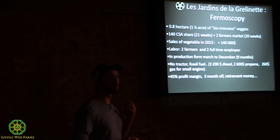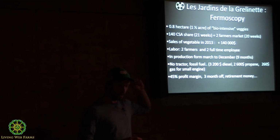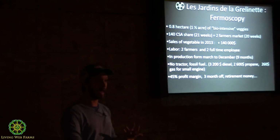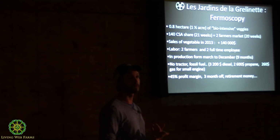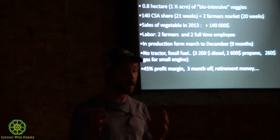Most importantly, this is interesting because it illustrates that on small acreage we can have a lot of production and full employment with not a lot of fossil fuel consumption. But what's really important, and why I think this farming model is relevant and why I'm invested in passing it along and teaching about it, is the profit margin. On our farm, ever since we started in 2005, our first year of operation, our profits have been around 45%.